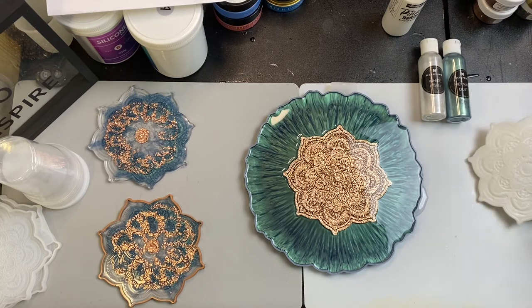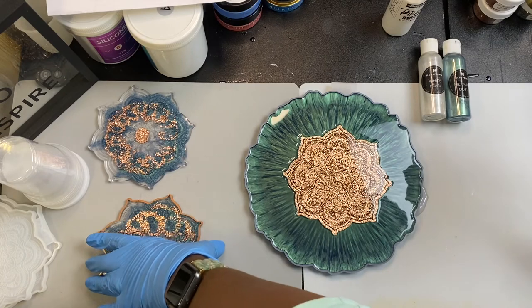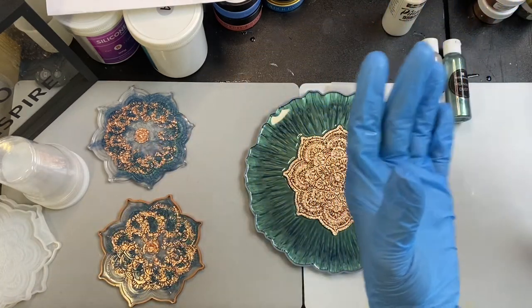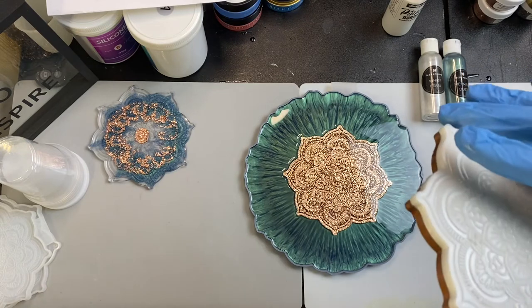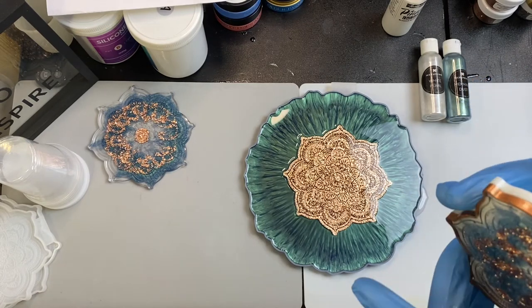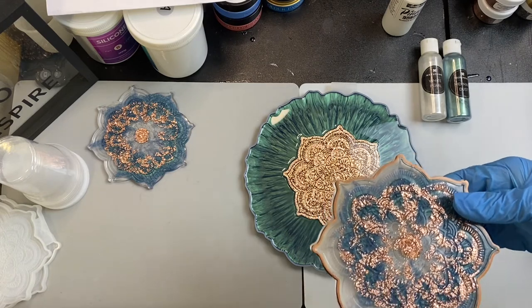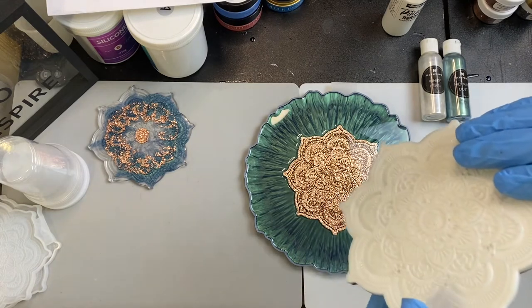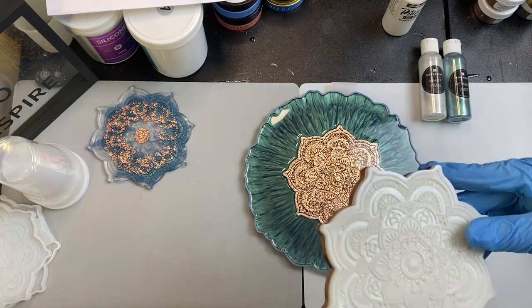So what I'm going to do is take this white one, and let's see, make sure nothing's on my hand. And what I might do is add it to the back of this one, so that it would look like this. I don't know. What do you think? I'm not too sure.